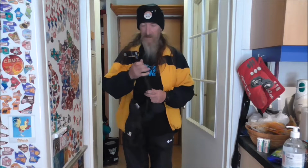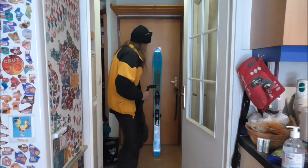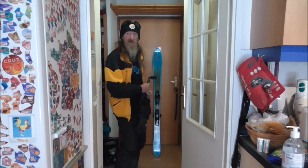This pole thing, it's an extending one, it's a balanced pole, and it doesn't fit in any pocket, so I'll be carrying that around. Anyway, on with the blue skis, let's go!